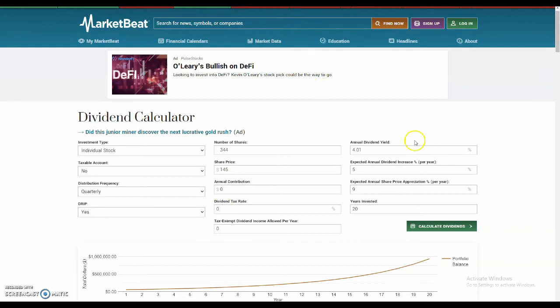The annual dividend yield currently is 4.01%, and the expected annual dividend increase per year, this is where I inputted 5. This is much too low. Traditionally, it's been over 5% per year. I'm just using a very conservative number because it's better to err on the side of conservatism in this type of calculation. And the expected annual share price appreciation per year, I put 9%. I think that's probably realistic. It's reasonable. And we're going to look at the graph over a 20-year time period.